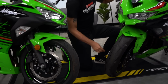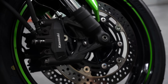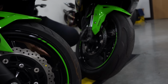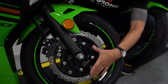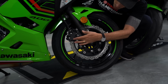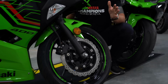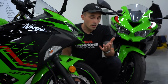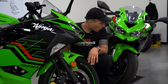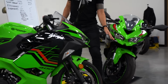If we look up here, we have radially mounted Kawasaki calipers over here on 2 discs. That's actually pretty different from the brake setup over here on the Ninja 400 that has this axially mounted single caliper from, is that Nissin? That is Nissin. It's not to say you're not going to get good stopping power on the Ninja 400. This bike has plenty of stopping power for its size, but the Kawasaki ZX4RR does have the dual disc brakes.